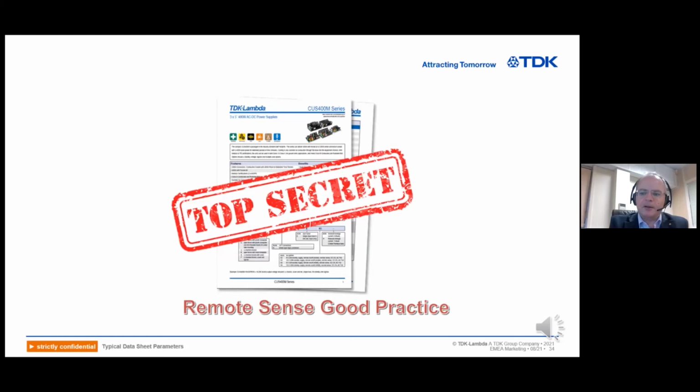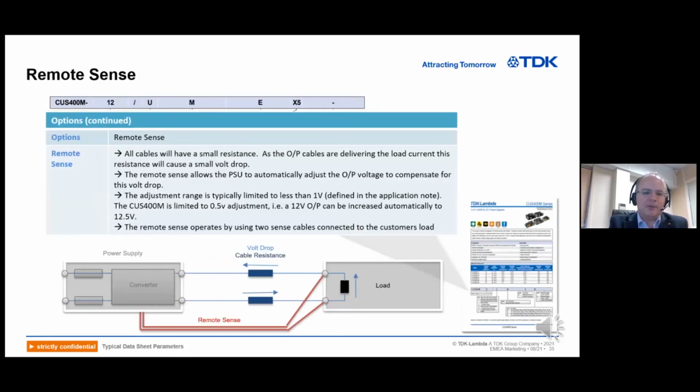Remote sense. Here I want to give a couple of pointers on good practice. First of all, what is remote sense? Remote sense is effectively when you deliver power to a load, there's a possibility of dropping a small amount of voltage across your output cables, so by the time it gets to the load, you don't have, for instance, the full 12-volt output. By using the remote sense, you can add a couple of additional wires to the load, and then you can achieve a closed loop control. So when your power supply senses that it's not 12 volts at the load, it will automatically try to adjust the output voltage up. The output adjustment range is typically limited to 1 volt, and in the case of the CUS400, in fact, it's about half a volt.